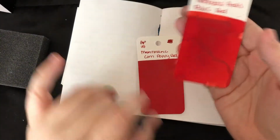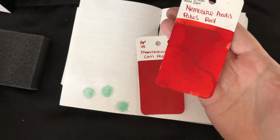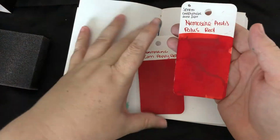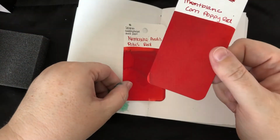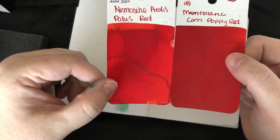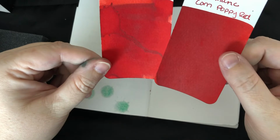So anyway, I love this red, and I hope that it comes back, even though I have a giant bottle of this corn poppy red, and have no need for another red because it's not a color that I use often. Yeah, this is my favorite red, and this is my second favorite red. They're very, very close. You can't tell in these cards, but they're very close. This seems to be a little richer, and this is a little brighter, but yes.